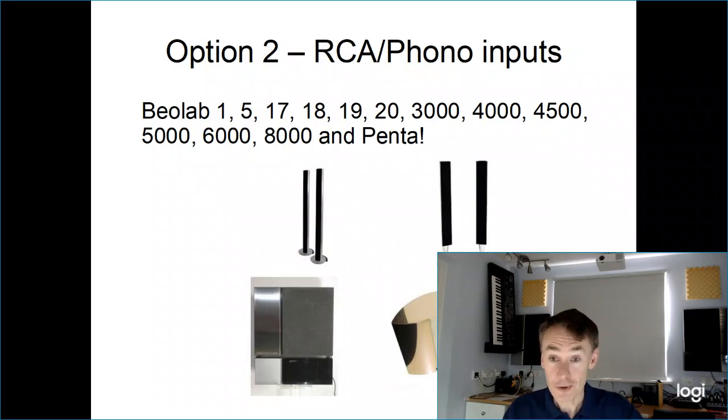This includes Beolab 1, the very tall speakers, Beolab Penta, Beolab 6000 and 8000, and Beolab 18. So that's the 5 column speakers that B&O have made over the years. These all have phono RCA line inputs. As well as that, there are the Beolab 5, 50 and 90 flagship models.